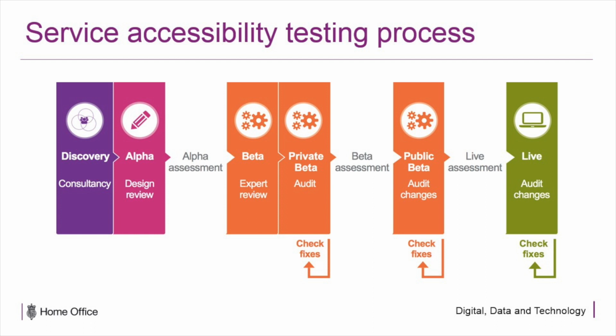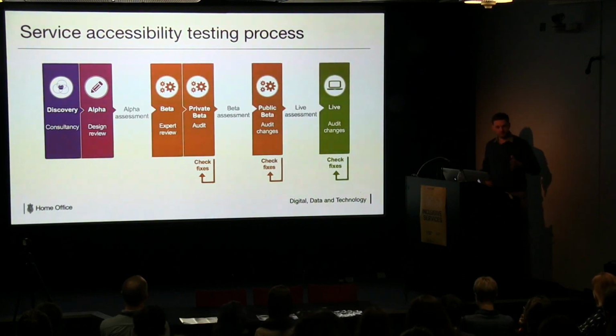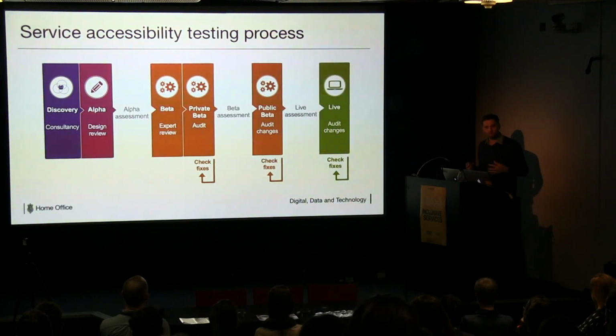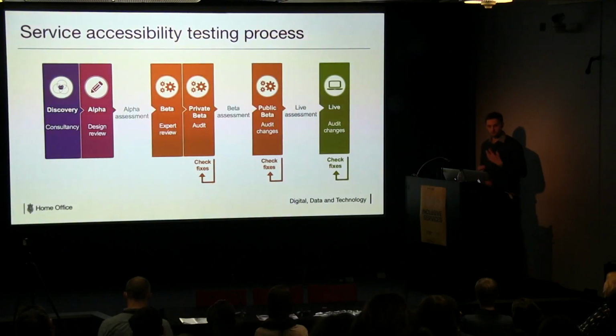Then once you're in beta, we offer an expert review, where we come along and start checking your code in more detail and the structure of your service. Does it make sense in terms of accessibility? We'll also try and test the complete service from end to end with a screen reader and make sure we can complete it, or if not, tell you how you need to improve it. Before it goes live into private beta, we offer audits. So we will do a full check against the Web Content Accessibility Guidelines and again give you feedback.